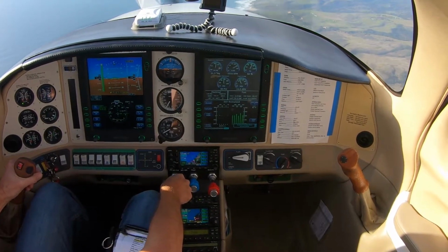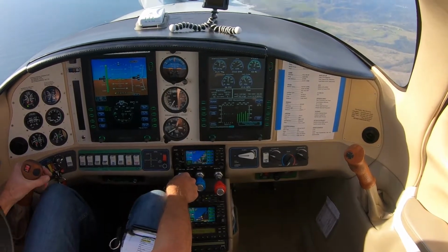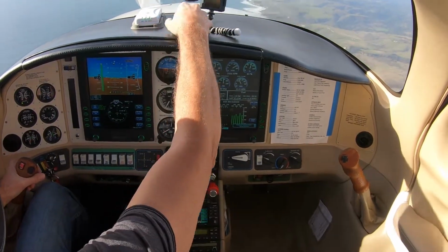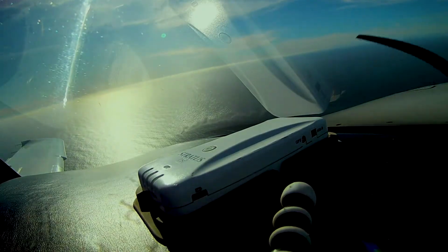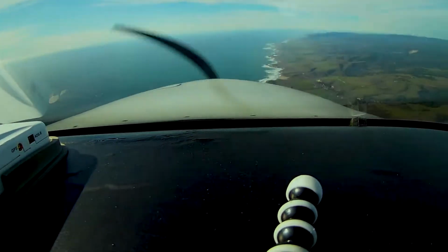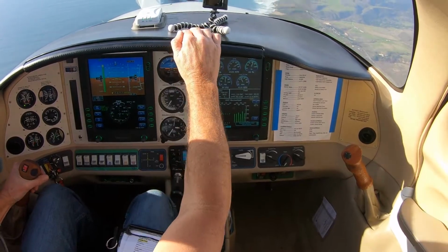Some little bumps here are pretty normal as we go out over the Pacific. There's a big blue ocean out there. In front of us you can see the cement plant.